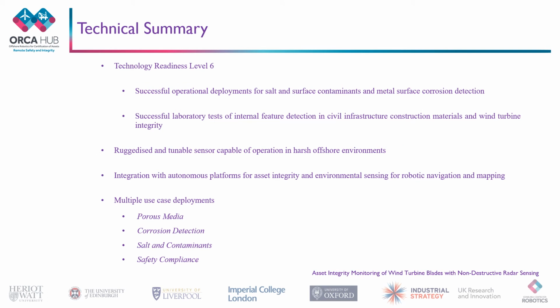To provide a technical summary, we have multiple previous use case deployments of contrast agent detection in porous media, such as oil or water presence, and the detection of metallic structures in low dielectric materials. Corrosion detection on exposed surfaces or under protective insulation layers. The detection of salt and other surface contaminants, and to augment visual spectrum, simultaneous location and mapping sensors to aid collision avoidance and target identification for robotic trusted autonomy and safety compliance roles.